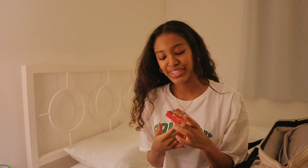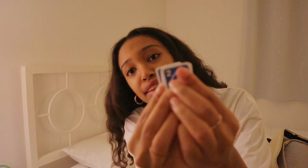You know what's funny is I actually invested in this. It's like a mini Uno and it's tiny, y'all. I'm telling you, this is my mini Uno. If you want, you can bring cards. If you're not a card person, don't bring cards, but I do recommend it if you have siblings and you want to just do something with them.